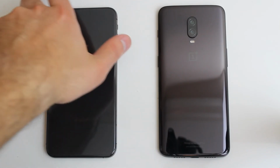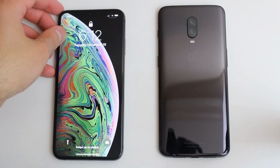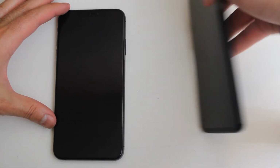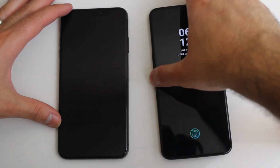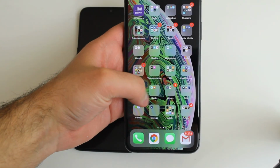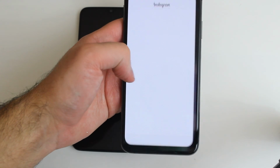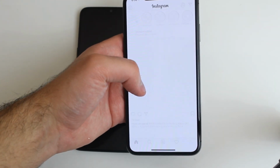It was very close. But with the value that the OnePlus 6T provides, especially compared to the iPhone, that put it over the top. Both are great phones, and purchasing either one may come down to your OS preference. When it comes down to it, you'll be happy purchasing either one.